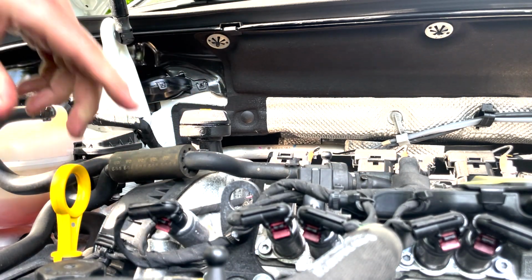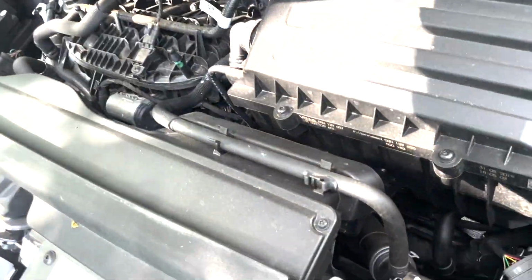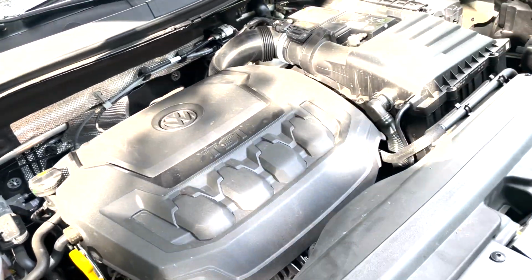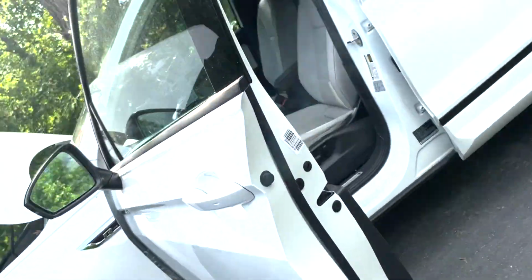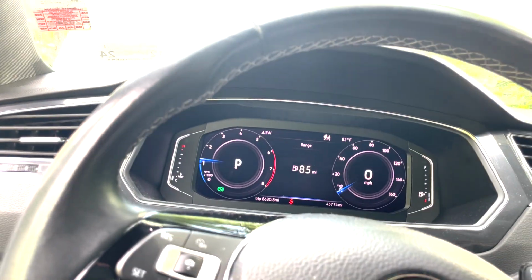Alright, I think everything looks good. I'm gonna start the car for a second. Just wait for the RPMs to go lower and I'll turn it off and check the oil. And then that should be it.